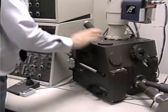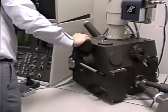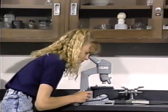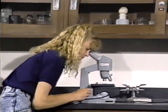You don't need fancy electron microscopes to experience the joy of discovery. A compound microscope can open the door to this world of the very, very small.